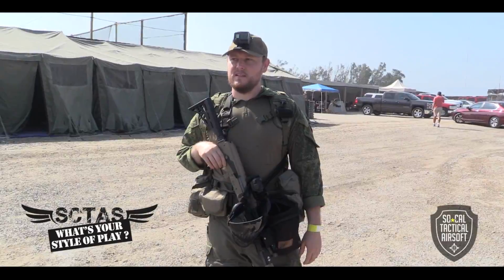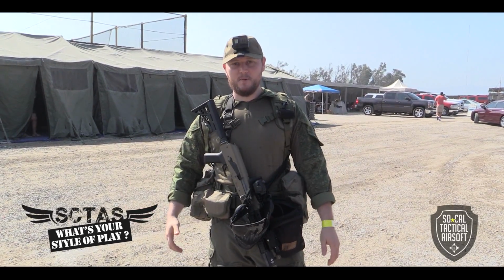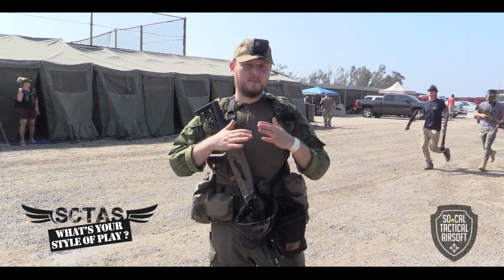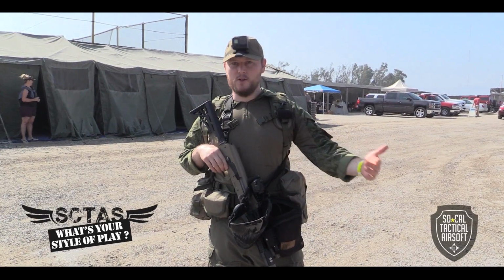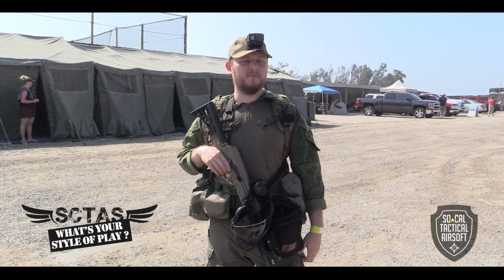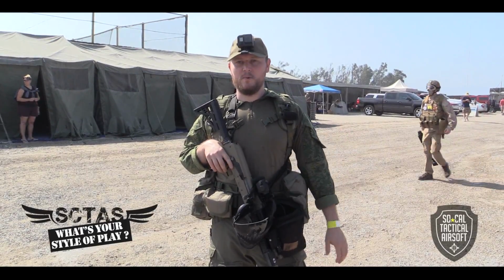I guess I play speed soft, I play CQB and milsim. My style of play is, I think, dictated by the weapon. Something like this, I'm gonna be trying to be more towards the front. I got some range on it, but I'm not gonna be sitting back and trying to blink at people. But if I'm using a long gun, I will be hanging back, taking my time. If I'm using a pistol, I'm gonna try to rush. So it's kind of dictated by the weapon.